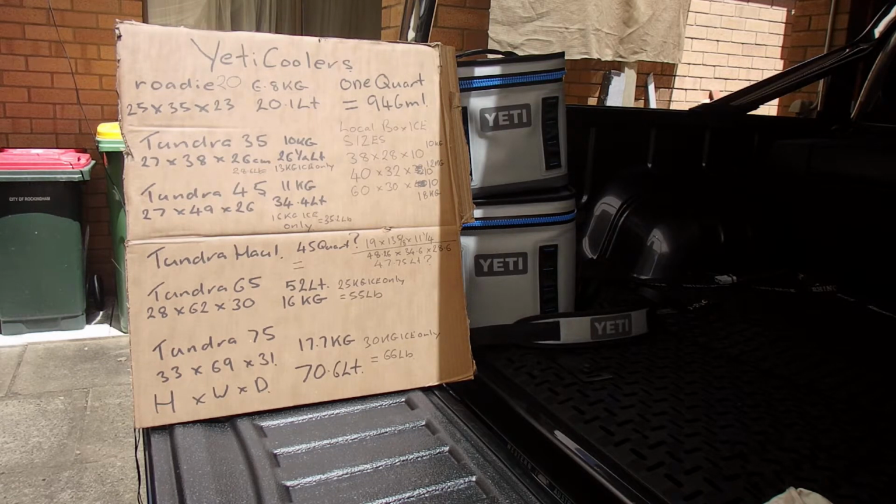Now, the Tundra Haul, the one with the wheels, I could not find anything on that. I had a quart figure from the internet saying 45 quarts. Measuring off what Yeti provided in centimetres, I get 47.75 litres. Maybe it loses a couple of quarts if the wheels are inset. So if you know, let me know in the comment section. The Tundra 65 I worked out to be 52 litres. It holds 25 kilos of ice, which is 55 pounds, so there again, nothing to do with the 65 series.